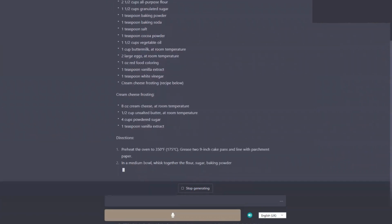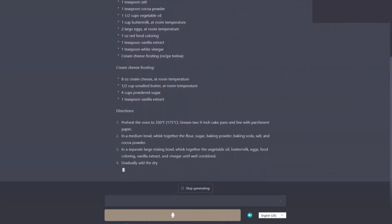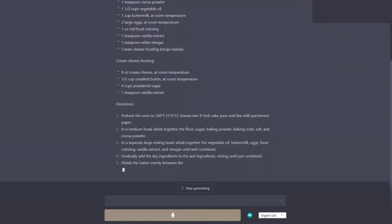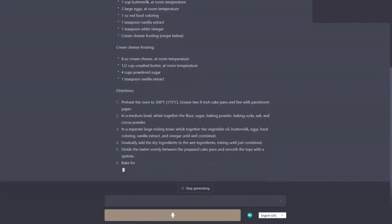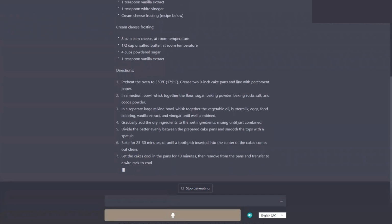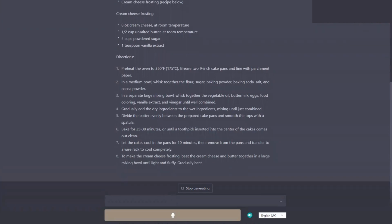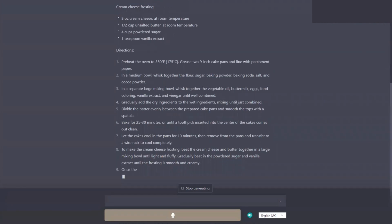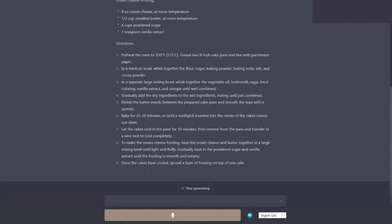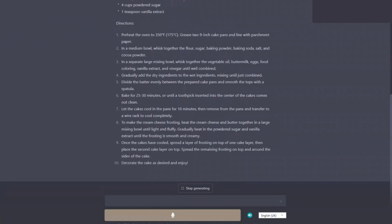teaspoon vanilla extract. Directions: preheat the oven to 350 degrees Fahrenheit, 175 degrees Celsius. Grease 2 9-inch cake pans and line with parchment paper. In a medium bowl, whisk together the flour, sugar, baking powder, baking soda, salt, and cocoa powder. In a separate large mixing bowl, whisk together the vegetable oil, buttermilk, eggs, food coloring, vanilla extract, and vinegar until well combined. Gradually add the dry ingredients to the wet ingredients, mixing until just combined. Divide the batter evenly between the prepared cake pans and smooth the tops with a spatula. Bake for 25 to 30 minutes, or until a toothpick inserted into the center of the cakes comes out clean.